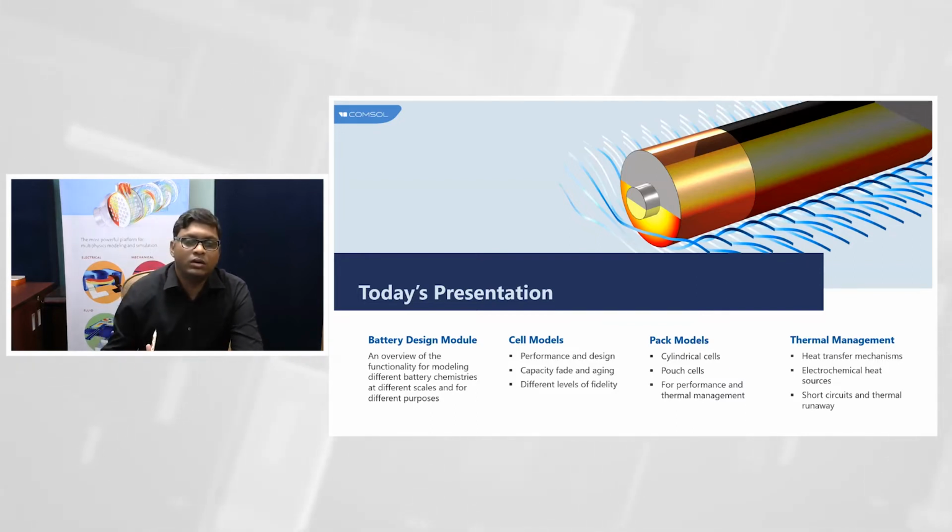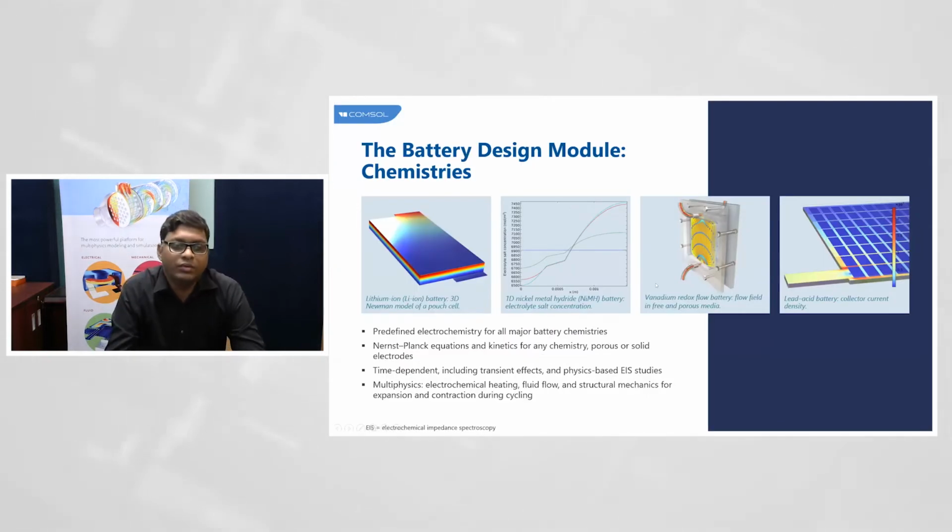So we will address those issues in this presentation. Let's just see what we have in the presentation. When we talk about the battery design module, it has specific functionality to design a battery for the lithium battery, where we are solving a detailed 3D Newman's model for a pouch cell or any kind of geometry, and you can work with different chemistries.